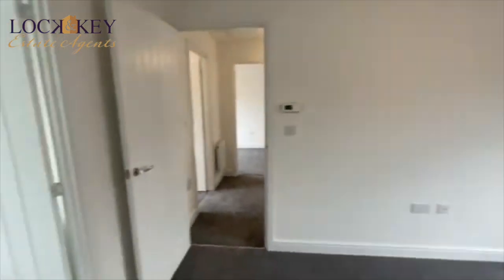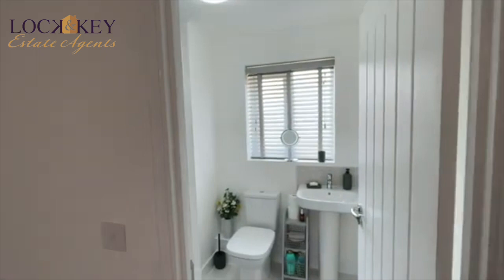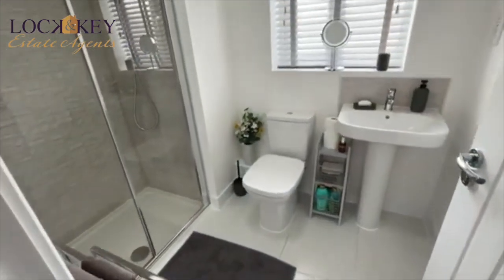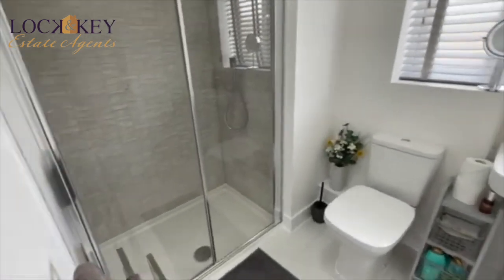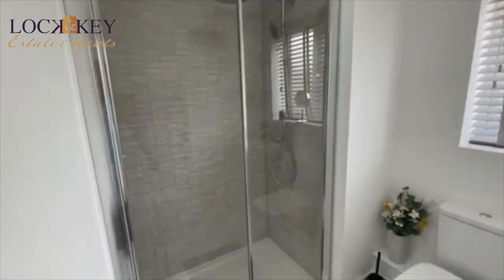And to finish that off, when the door opens here, there's a little on switch for your extractor fan. Look at the tiled flooring and the quality of this as well. Low level WC, washhand basin. We know there's an obscure double glazed window. I love this walk-in shower. There's your shower unit with a sprinkler head there.